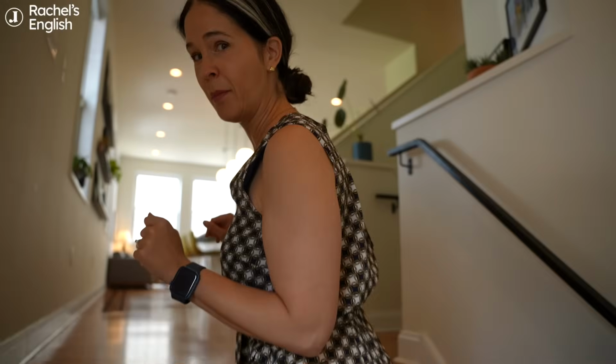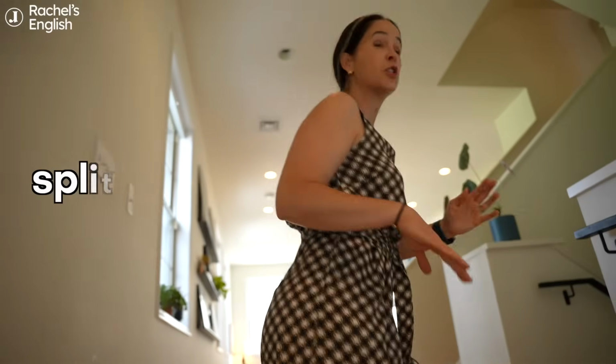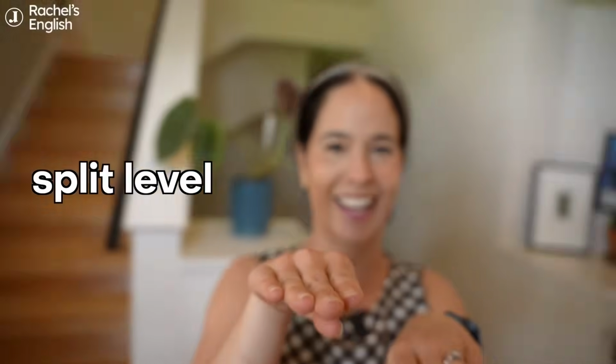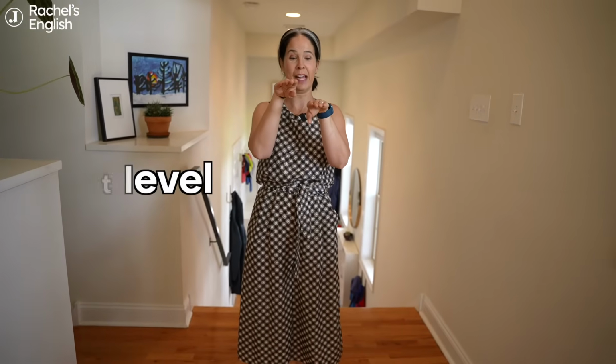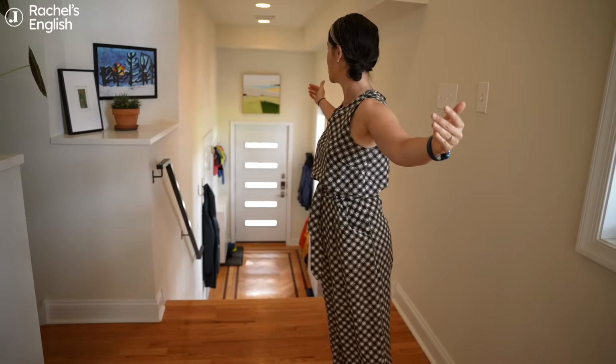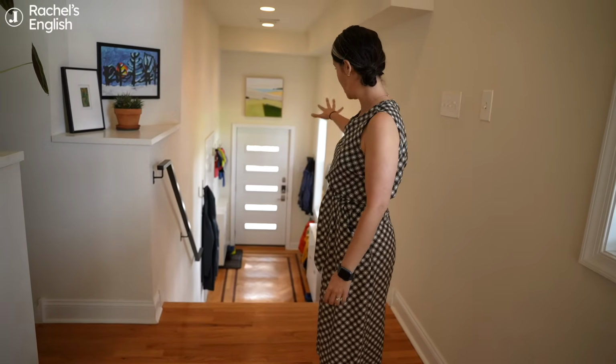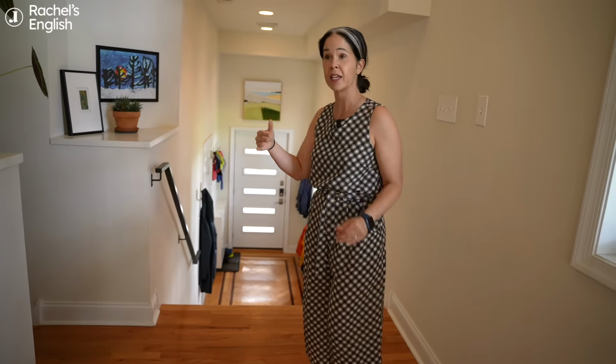Okay, up the steps. Now, the thing about my house is it's a split level. So that means that the house, every floor is like that. That got really close. Every floor is like this. So we don't have any stretches of the house where front to back, it's all on one level. So as you saw, we had to come up some steps, and that brings us into our kitchen.